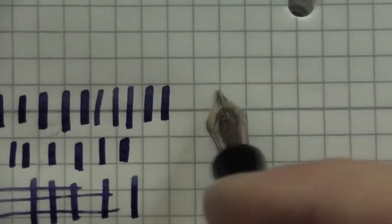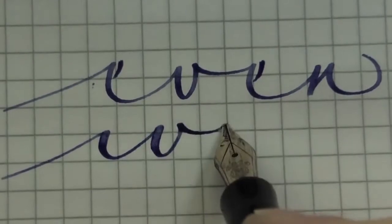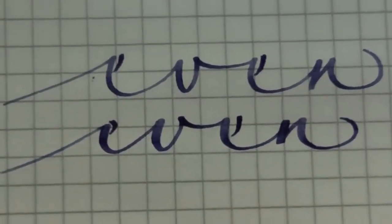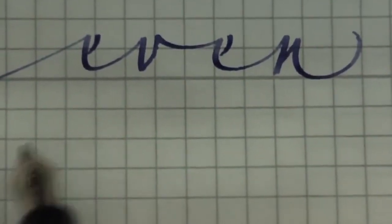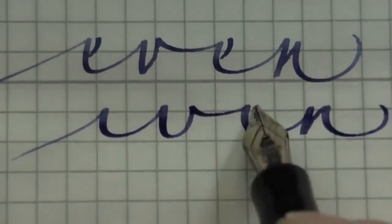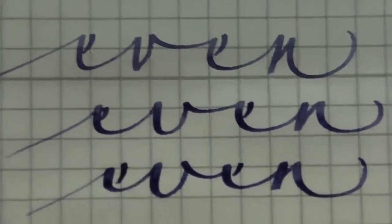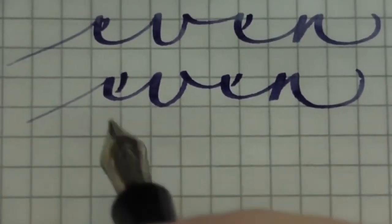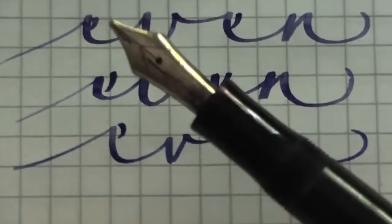This is always the first test I do. This gives a little bit of variation to the line. This is written without pressure. Now the same with pressure. Let's try that again with as little pressure as possible. A little bit more, and even more. You can see this pen gives a nice personality to the line.